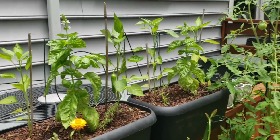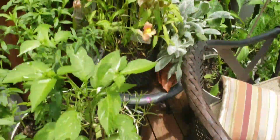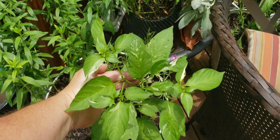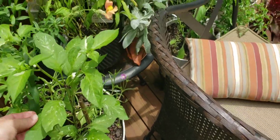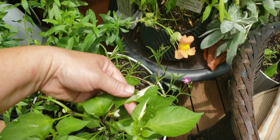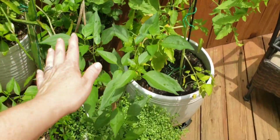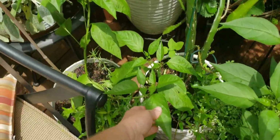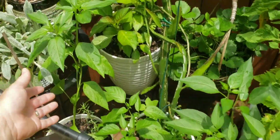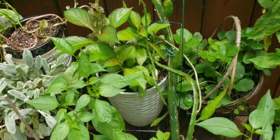Let's see. Peppers are trying to recover. Oh, my fish pepper's so pretty. I love him so much. I love the variegated leaf. I don't like a yellow variegated leaf, but I love a white variegated leaf. And that's so pretty. Let's see, I forgot, is this pepperoncini? And this is poblano? No. Wait a minute, how many peppers do I have here? Yeah, this is poblano over here. So definitely far behind compared to the one out front.